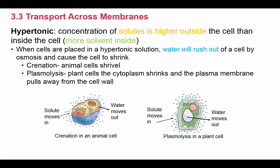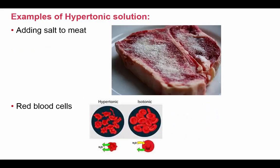So if there's more water in the cell than there is out of the cell, the water will rush out, causing the cell to shrink. Crenation is what we call an animal cell that shrinks. Plasmolysis describes a plant cell that shrinks. Now, ideally, would you want your own cells to shrink? Well, obviously no. So this is something that you would want to avoid in your own body.